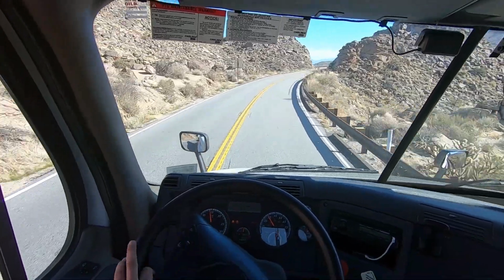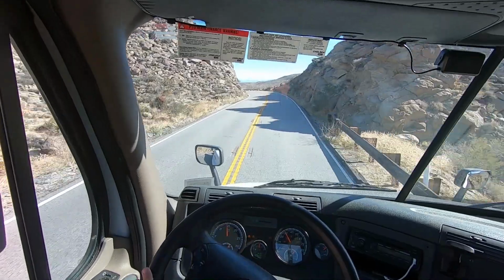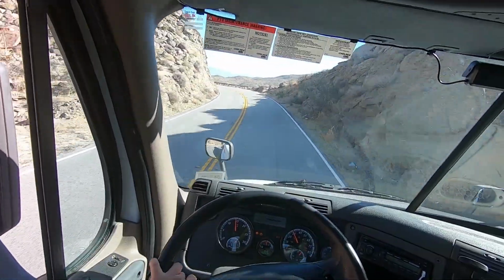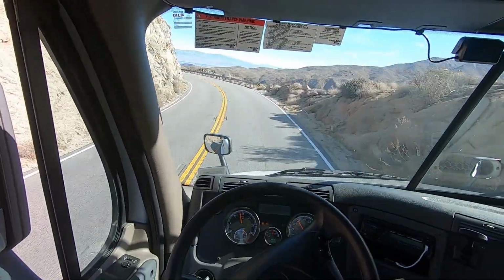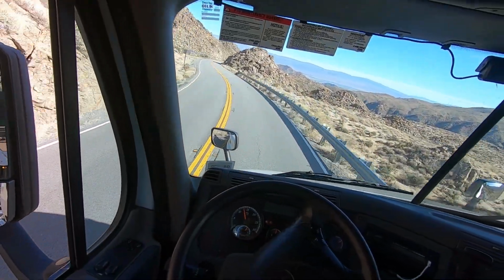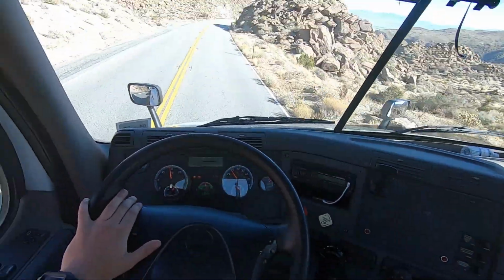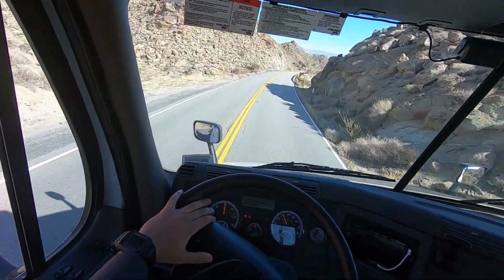So just gotta be careful. If you are gonna use your brakes, you don't wanna ride your brakes, you wanna pump them, or like use them, slow down, let off, let them cool down, and then use them again when you need them. You don't wanna just ride your brakes the whole way down a hill. They'll get real hot real quick.